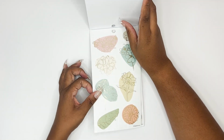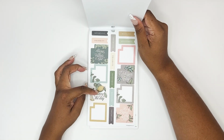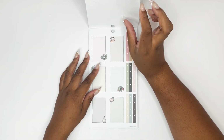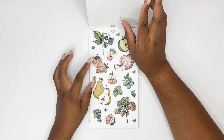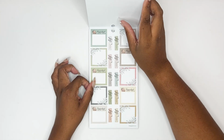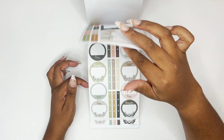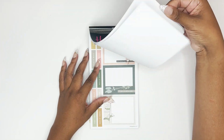And the fruit is super cute. Look at that. I love this with the lemon. Squeeze the day. Look at these outline boxes. So cute. I was super excited about this book when I saw it. I was like, I have to have it. Super cute boxes. I really like this book.